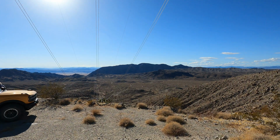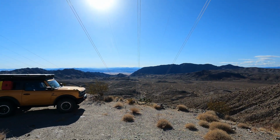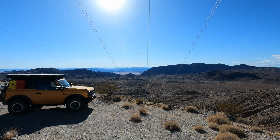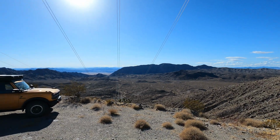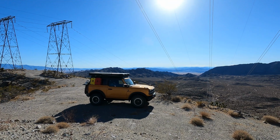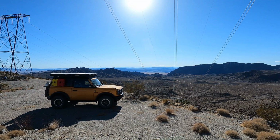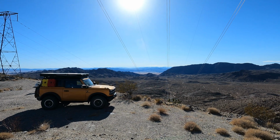And now at the end, we're going to get this reward. This spectacular view down the valley there. There's some power lines here, but can't blame them. That's probably the quickest way. But it is so cool. You can see so far all these layers of mountains, one after another, and beautiful weather.